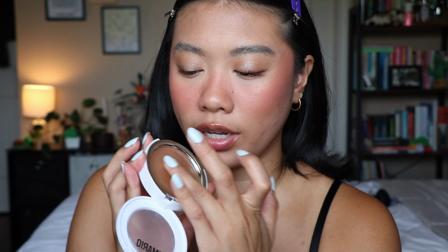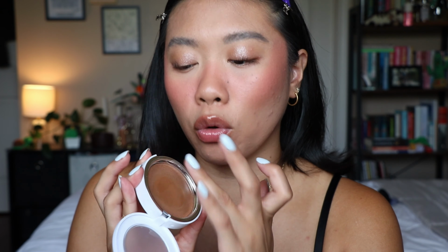You really can never go overboard with this, and the texture of it is quite emollient, but not too emollient where you feel like it's gonna slip off your face. It has really good staying power as well. I just think it's a really, really pretty formula. I truly, truly enjoy this, and this is definitely worth the hype for me.